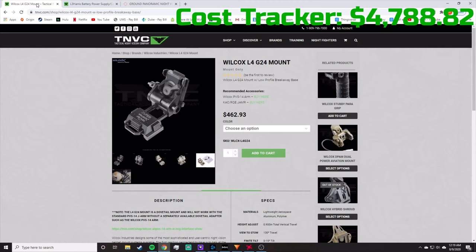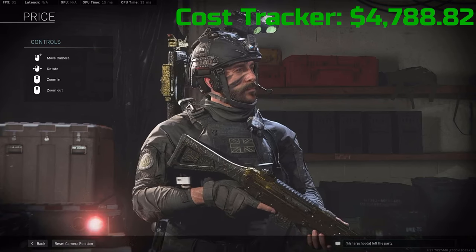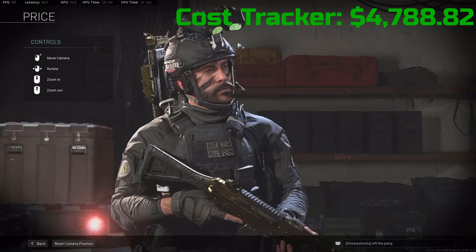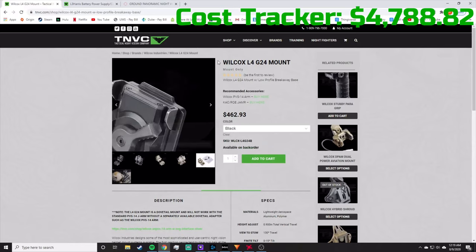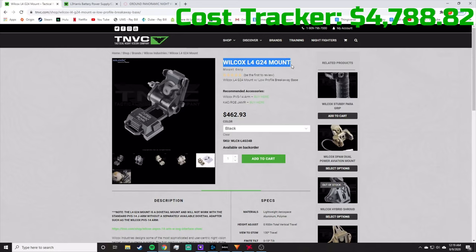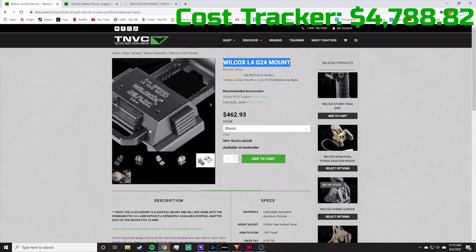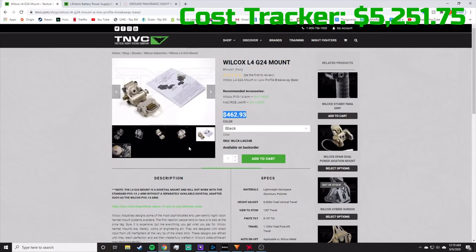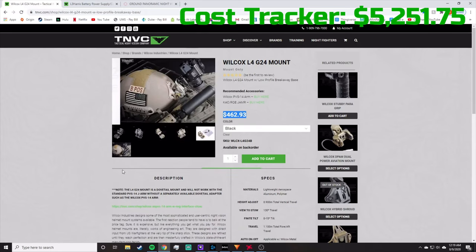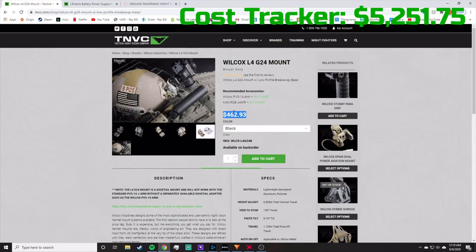There's a few more things we have to look at around the NVGs. First is the mount that goes onto the helmet. What I'm talking about is this piece right here. Now, it looks a little bit different, but obviously that's just because of creative liberty that they took. So yeah, this is the Wilcox L4 G24 mount. It's going to be able to hold the NVGs that we're going to look at in a second. It is $462 for this piece of metal to hold these puppies on your head. Once you see the price tag of these NVGs, though, that price tag will make sense.